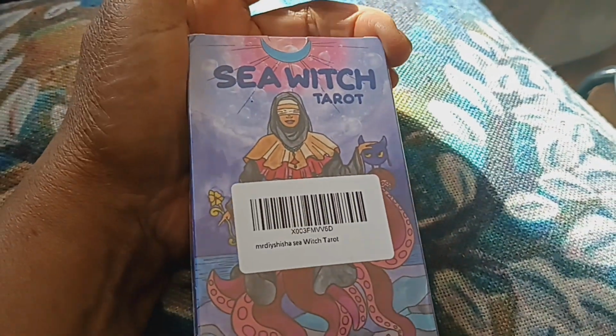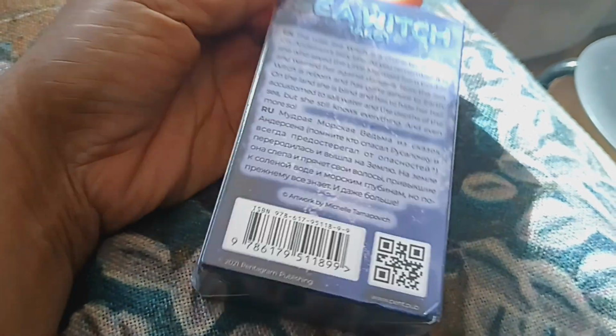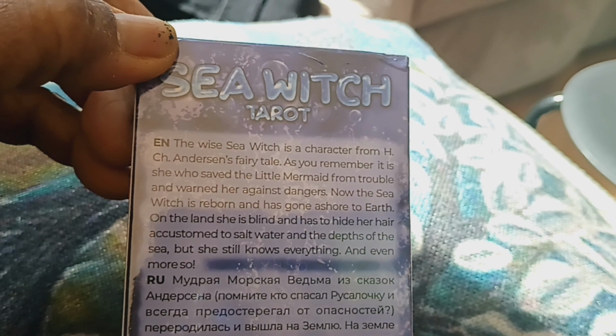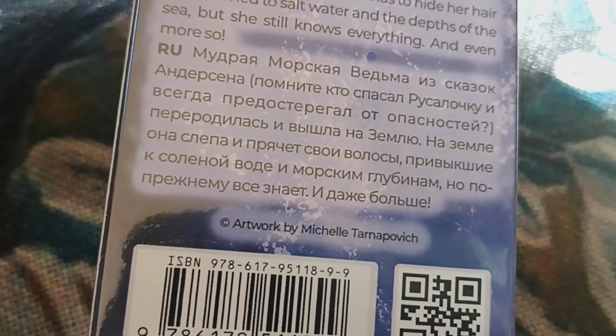So I decided to select these and I will check them out and see what they look like individually, the quality of the paper. Are they complete or missing parts? Usually that's not a problem, to be honest. They are written in English and in Russian, which is RU right there. And credit to the artwork, to the artist, Michelle Tipanapachevich. So that's one thing that I picked out.